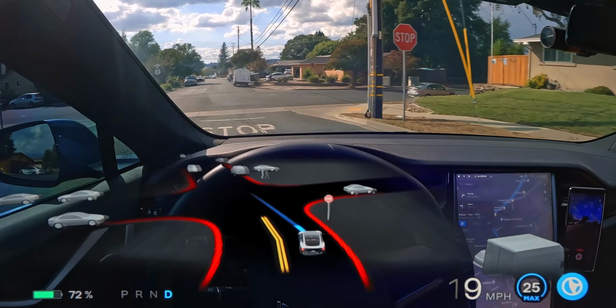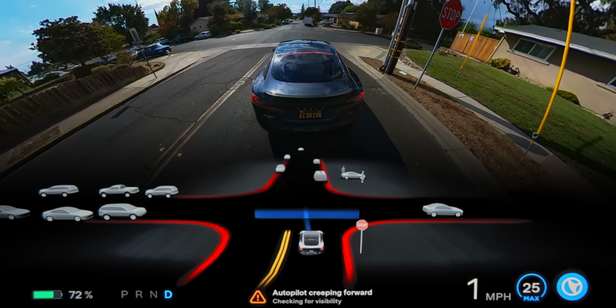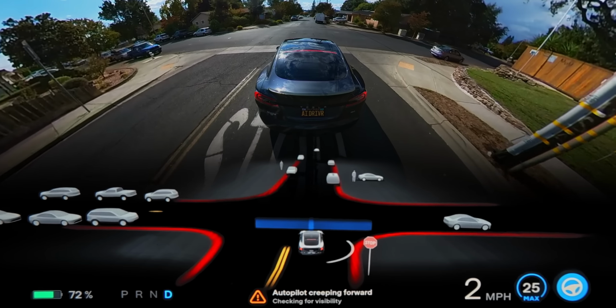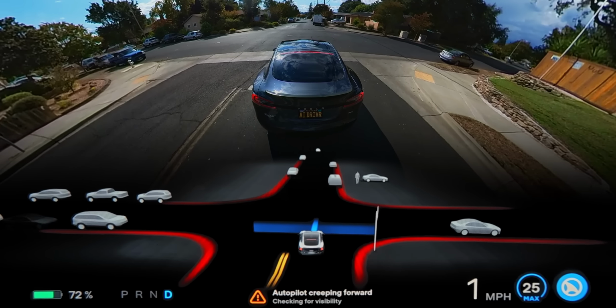Here we have another unprotected intersection. We're going straight through with poor visibility. These parked cars on the road are so rough. I've never been in a place that has so many intersections like this.